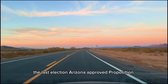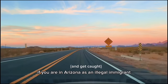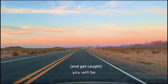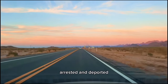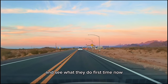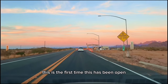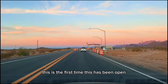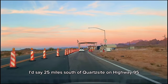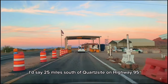The last election, Arizona approved Proposition 314, which is if you are in Arizona as an illegal immigrant, you will be arrested and deported. We're going to leave the camera rolling and see what they do. First time now. This is our fifth year here. This is the first time this has been open. This is about, I'd say, 25 miles south of Quartzsite on Highway 95.